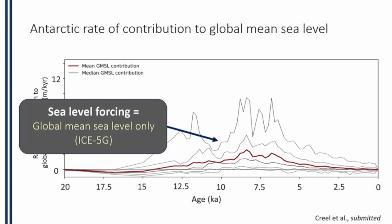Because the model, the PISM model that we're using, has only certain boundary conditions. So whenever you're running a model and trying to understand its behavior, it's important that you think about how you're forcing the model, like what's pushing the model in various directions. And what's pushing this model, on the sea level side, we have global mean sea level change. So there are some nonlinear rates of sea level rise affecting this ice model.